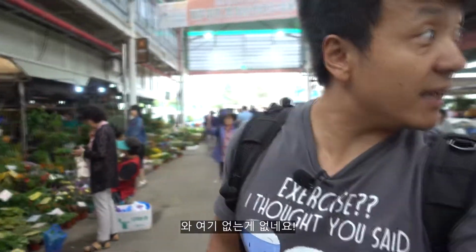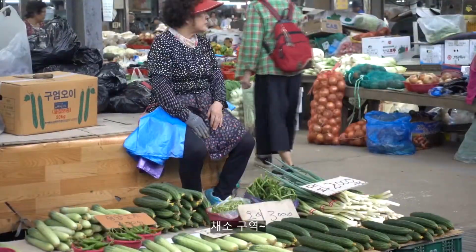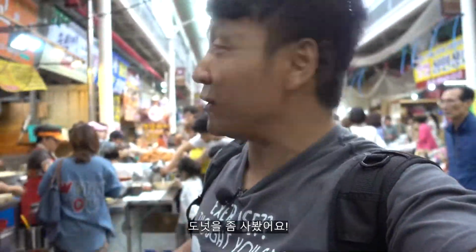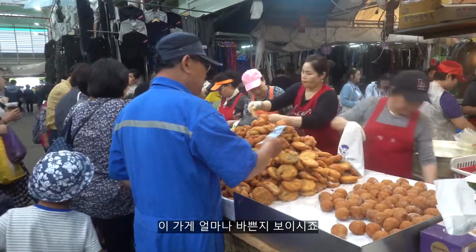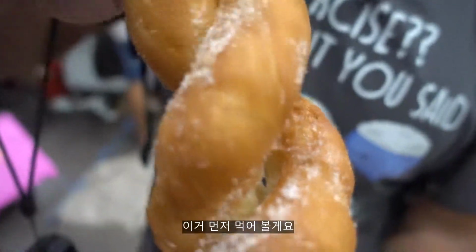Oh, they got everything in here. In this market, it's kind of sectioned off. So there's a section for flowers, a section for vegetables. First up, since it's the morning, I got myself some donuts. This stall right here, you see how hopping it is? Supposedly, they make some awesome donuts.